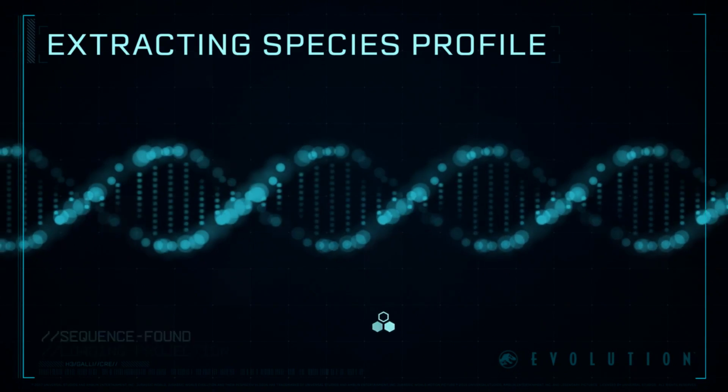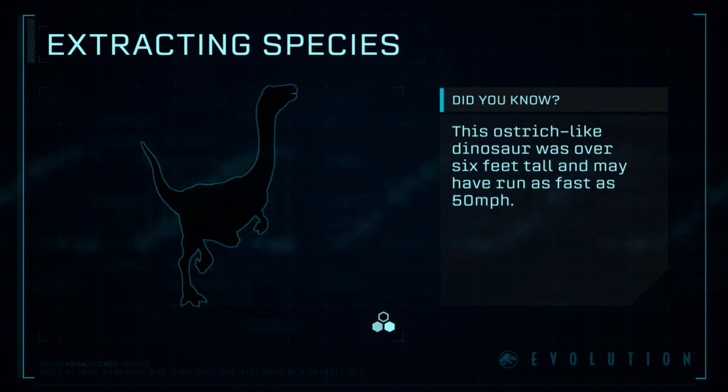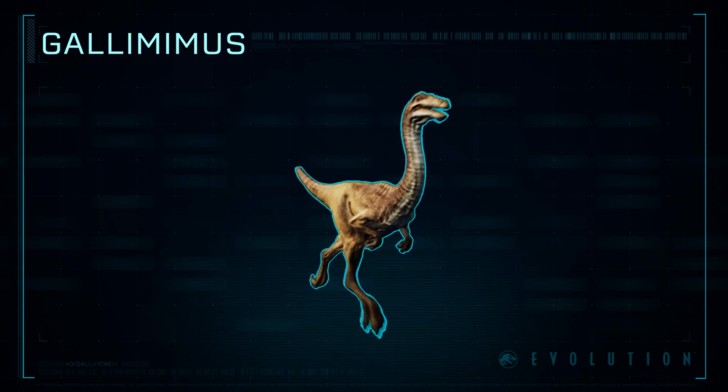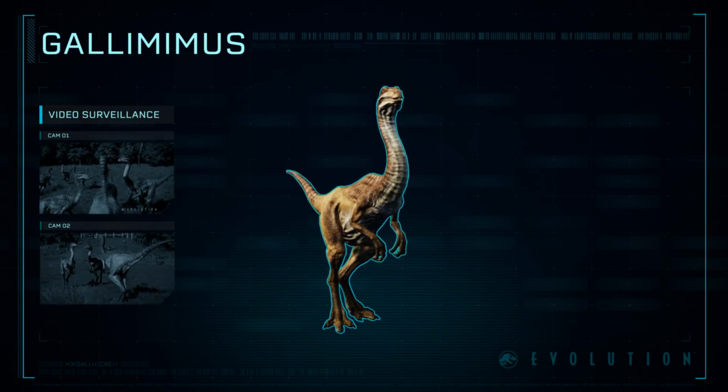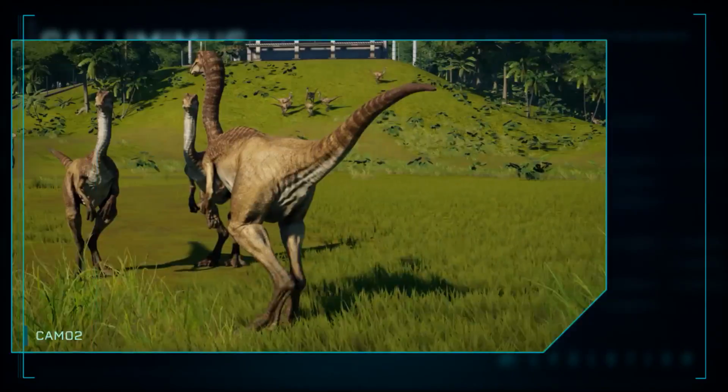Extracting species profile. Gallimimus is a genus of ornithomimid theropod dinosaur from the late Cretaceous period. Its name is Latin for chicken mimic.